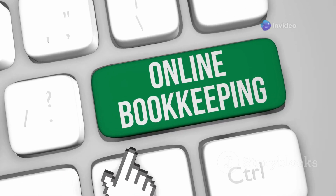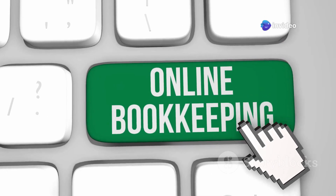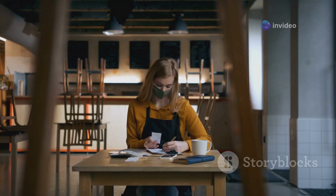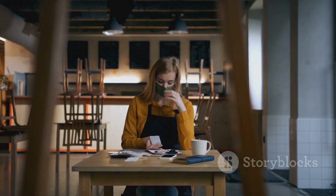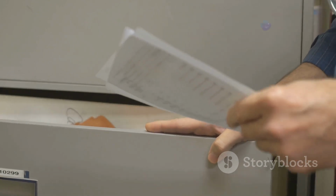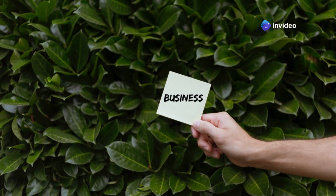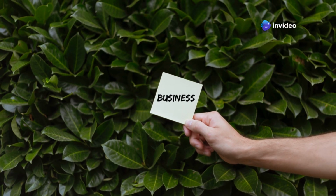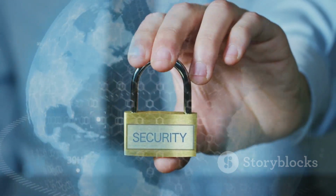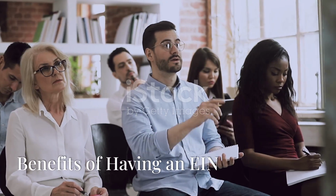You'll need this EIN for a variety of essential business activities like opening that coveted business bank account, filing your taxes, and even applying for business licenses and permits. So, once you receive that confirmation letter, make sure you store it in a safe and secure location. And remember, your EIN is unique to your business. It's like your business's fingerprint, so don't share it with anyone who doesn't absolutely need it.